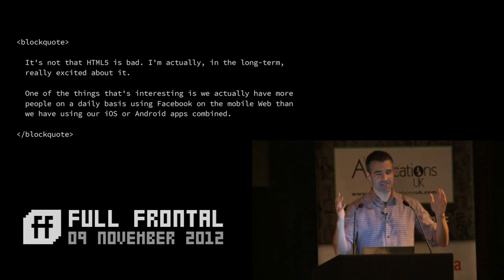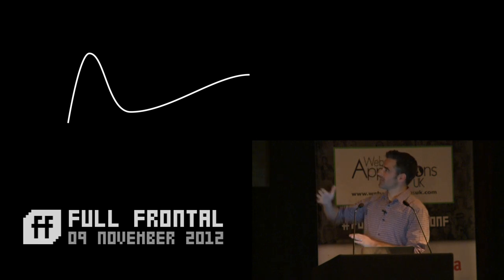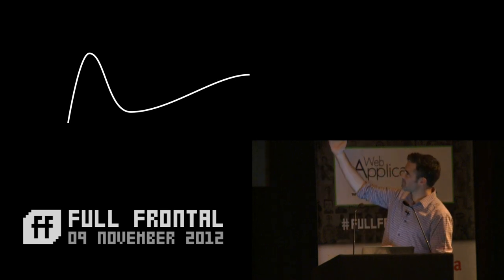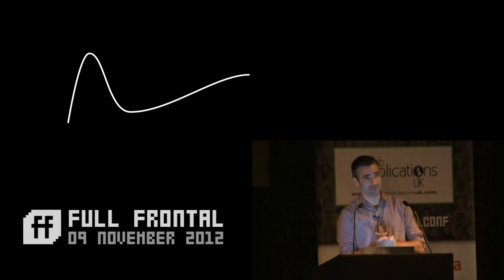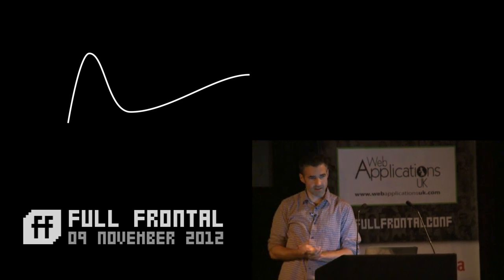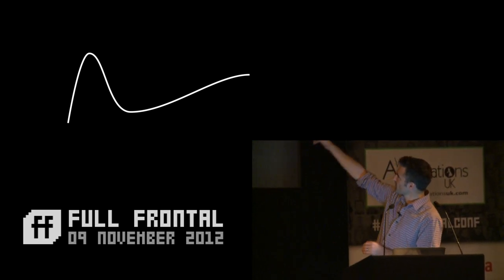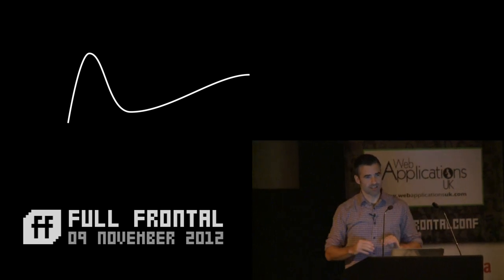So I guess this is just me taking the opportunity to say, look, sorry about the churn. I mean, every technology goes through the Gartner hype cycle. I don't know where on this curve HTML5 is. I'm pretty sure it's not still going up the left-hand side. I'm pretty sure it's not going up the right-hand side yet. It's probably somewhere on the reality kicking in stage.